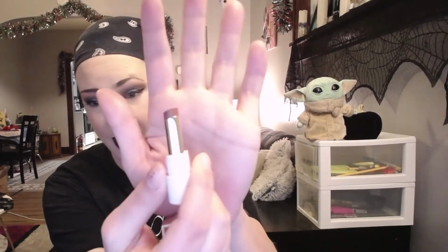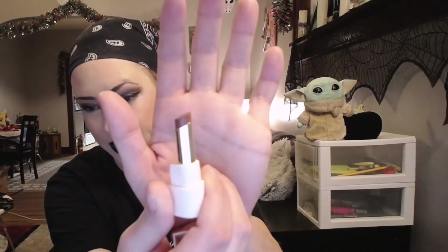Then I did get this as a sample from Sephora. This is from Rare Beauty. It is a lip balm. I will show you that and swatch it. It's very cute for a mini. So if you look, it looks like a lipstick. This is actually a lip balm. So I'm going to show you that on the back of my hand.